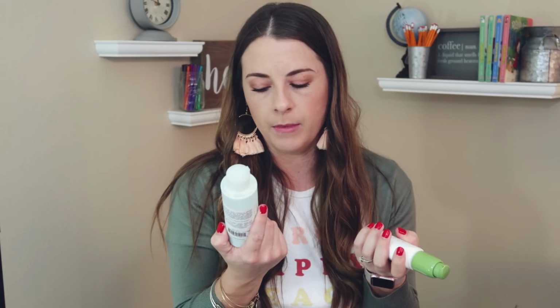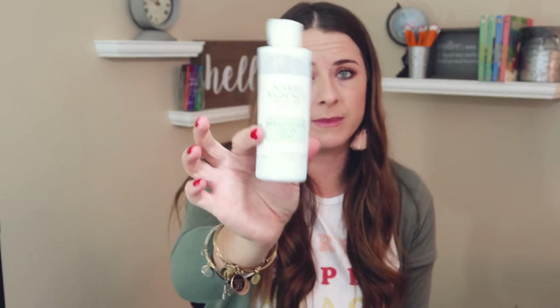So I showed these in my Get Ready With Me that I had been using them, and this one I don't believe is meant to necessarily keep you moisturized, but I like that it doesn't dry me out completely. So this is the Mario Badescu, and I still don't know how to say this, Keratoplast Cream Soap.